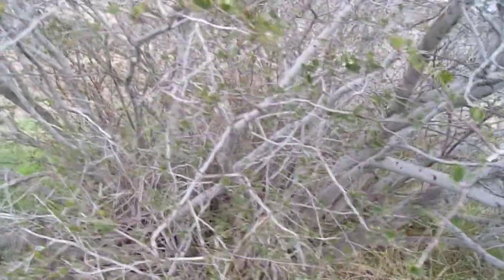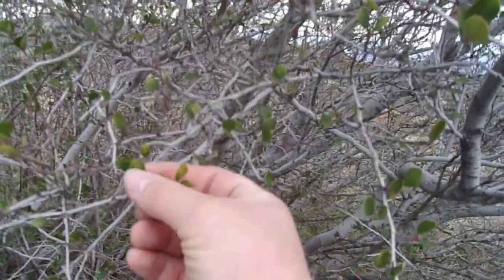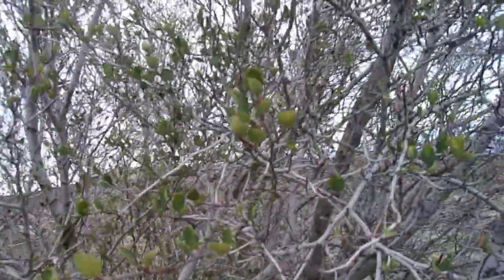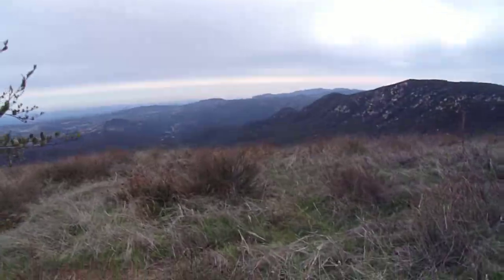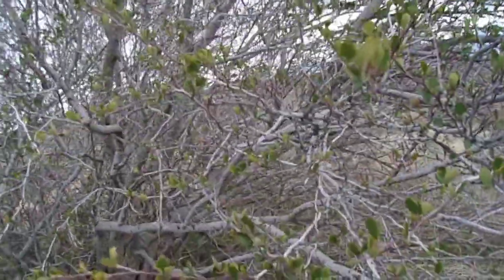Now, the name betuloides and birchleaf allude to the shape of the leaves being more or less birch-like. So betuloides is Latin for birch-like. And this is birch-like, the leaves. It is in the rose family, the Rosaceae. So it's actually somewhat related to roses. It's also related to apples, peaches, plums, cherries, chamise, a very common chaparral shrub here.